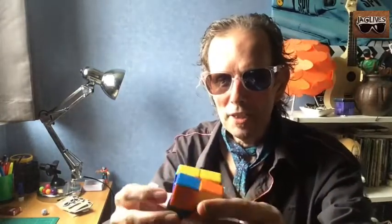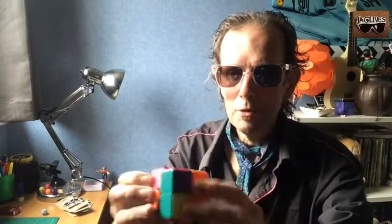Let's see if we can get one side done, shall we? Right, we'll go for the yellows. Get that one across there, that one to there, and there we go. Yellows are done, but that's all I can do, yellows. So is that it? That's the fidget toys, folks.